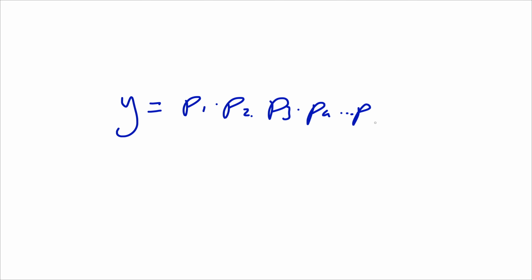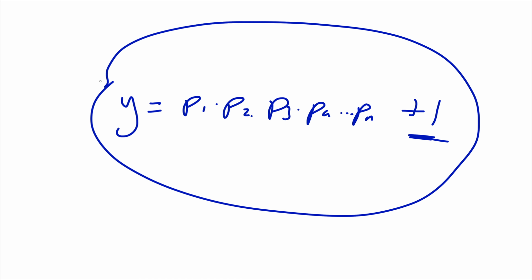Let's write that out. Y equals P1, P2, P3, P4, Pn plus 1. It looks like it should be prime because there's this unusual 1 sticking out the end, which makes it feel like it's not going to be divisible by any number, because 1 divided by something is a fraction. Intuitively, it might feel like that must be a prime, but it's not. And we can prove that this is not always a prime with just one counterexample.